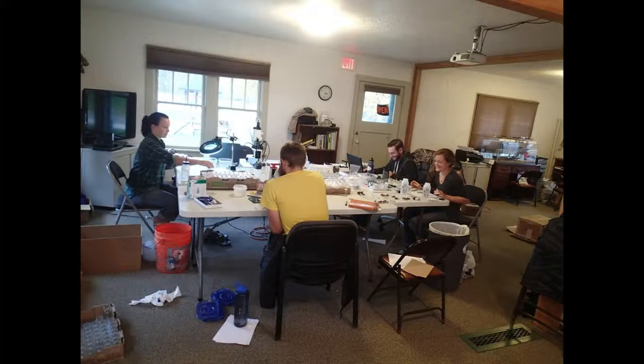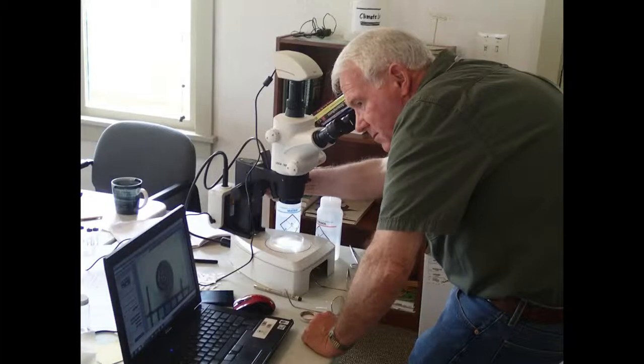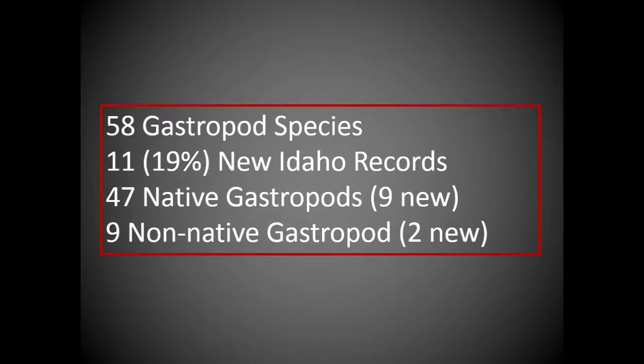I didn't know anything about gastropods at the time, so this left me in a bit of a stressful situation to finish my grant. So we threw ourselves a good old-fashioned gastropody. And fortunately, it wasn't just us yahoos. We were able to get Tom Burke, who wrote the book on Northwest gastropods, to come out and teach us a thing or two. And we were able to get through all our specimens in about 3 weeks.